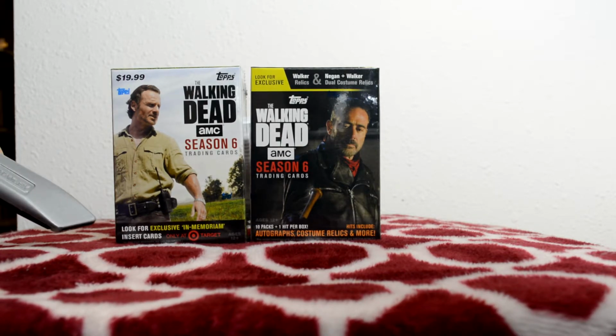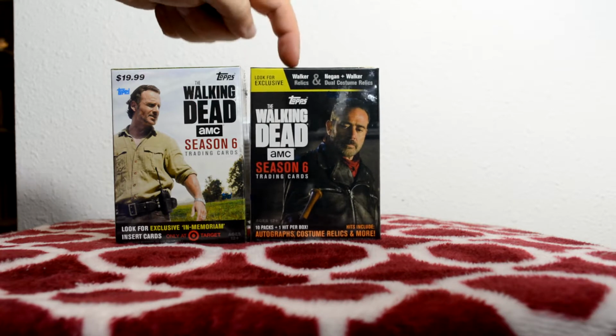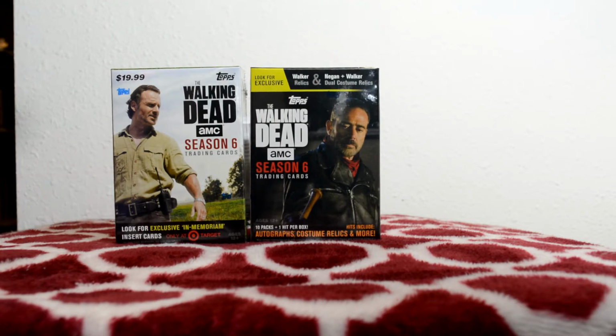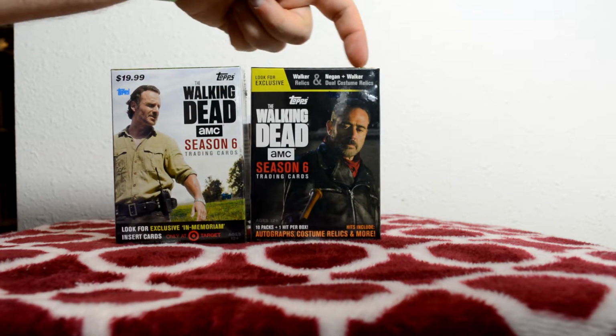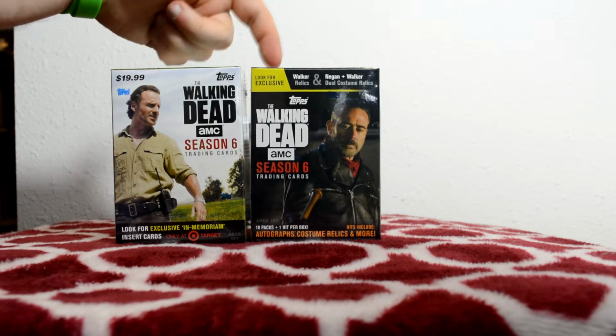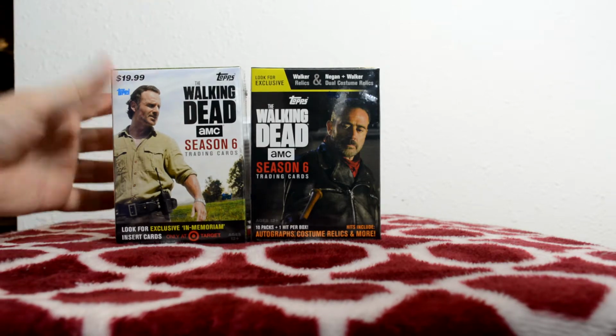The only thing it says about that, though, is you can look for exclusive in memoriam insert cards only at Target. And one thing that's weird: this one says look for exclusive Walker relic and Negan plus Walker dual costume cards. So in the Target exclusive, you don't get Walker plus relic or Walker plus Negan relic. So isn't this a better exclusive? I don't understand that.